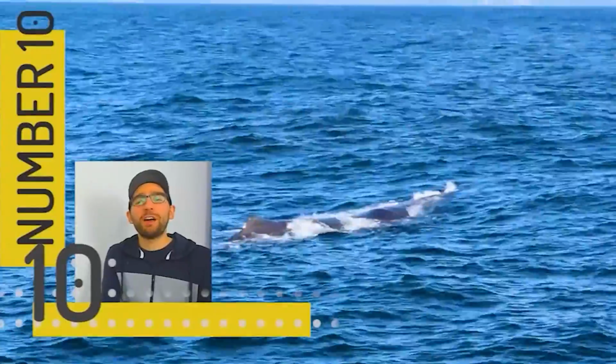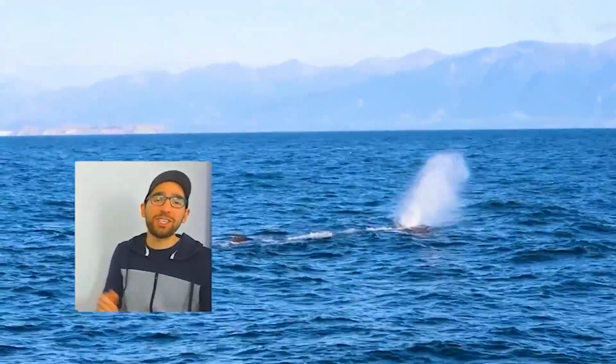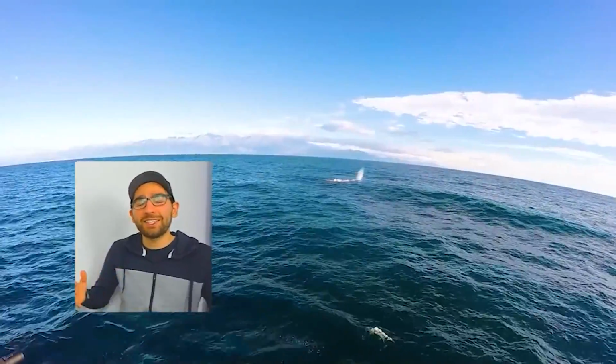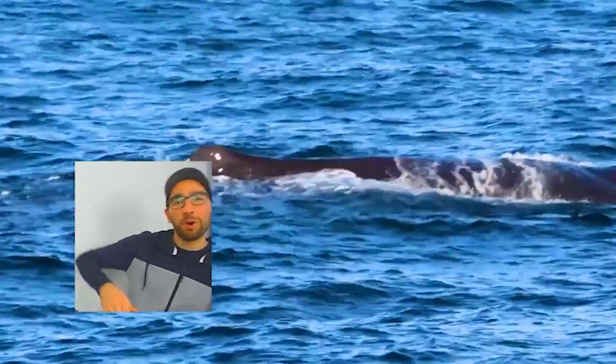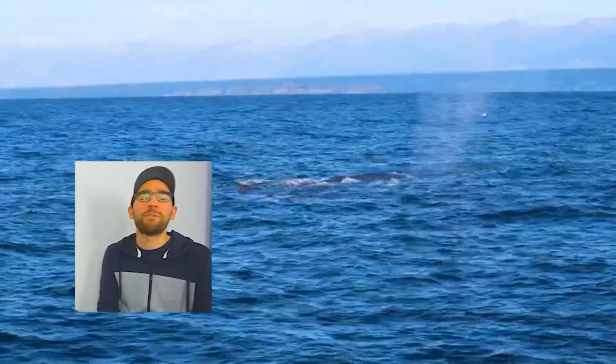Coming in at number 10, we have another wildlife highlight. You know me, I'm a sucker for wildlife, and it's whale watching in Kaikoura. You can see the gigantic sperm whale going down in the water while flinging the gigantic fluke with a full commentary cruise in Kaikoura. It's fantastic.